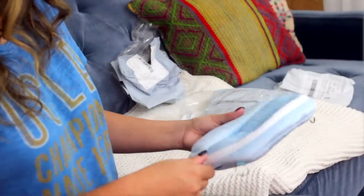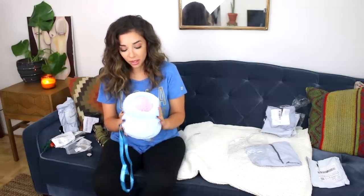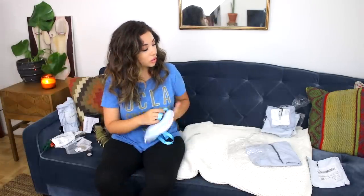There's no way Lennon would fit in this. And this is terribly made. I don't even know what to say about this. No rabbit is gonna fit in this unless it's like a fetus. I'm not even kidding. All right, so that was a total flop.